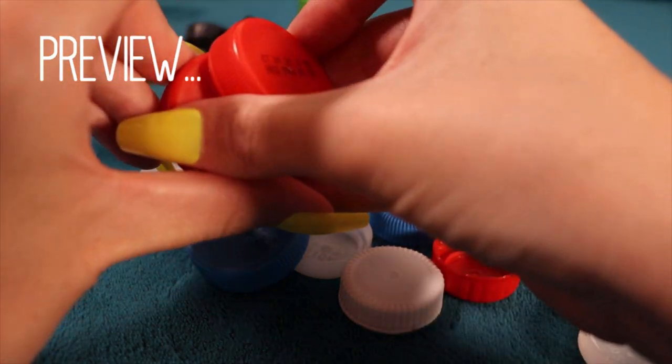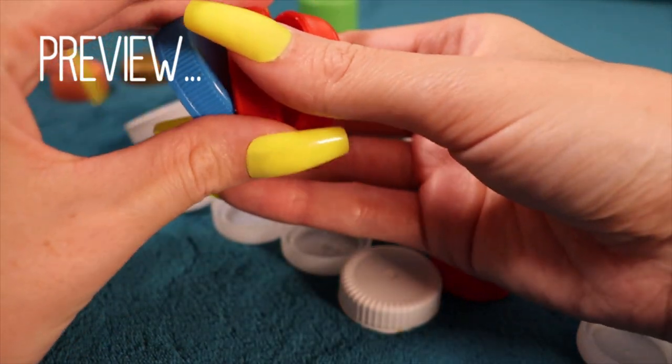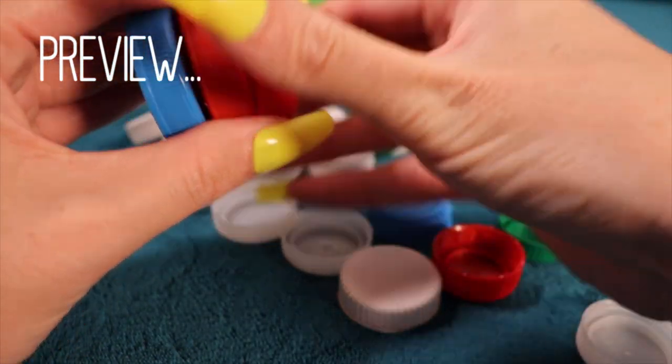Ones and a blue one. And I know what these are. These were from some cranberry juice.